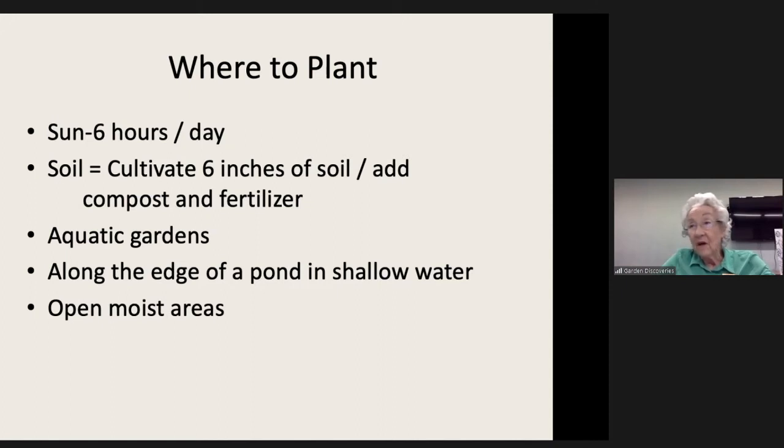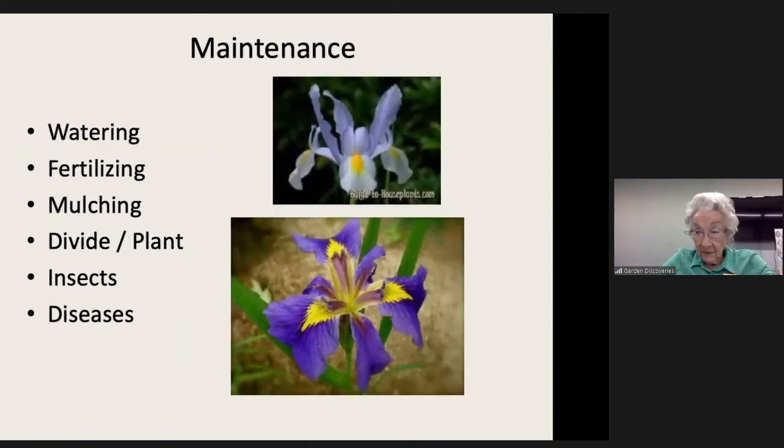Now you want to have 6 inches of soil that's fairly well amended, with either compost or fertilizer in it. It can grow in the pond, on the edge of a pond, or in open, moist areas. But what it really does very, very well in is a cultivated area.